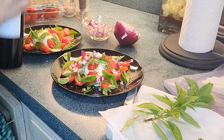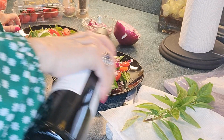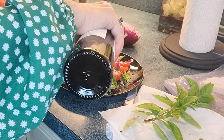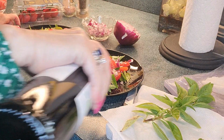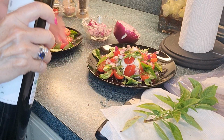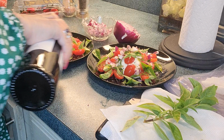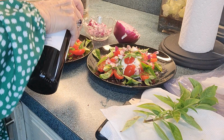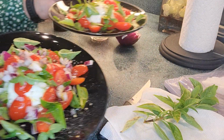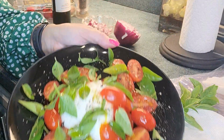Okay, and now I'm just going to drizzle some olive oil over the whole thing. It's not coming out very quickly here. It looks like I'm probably putting a ton on, but it's really just dripping. There we go. So we have that one. And now this one. There you go. Look how pretty.